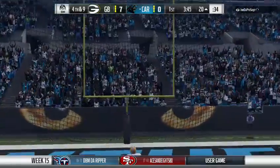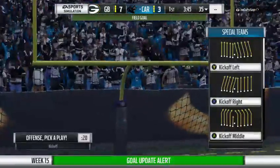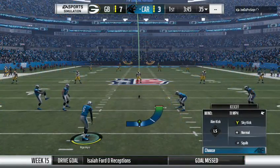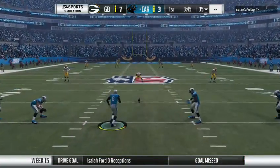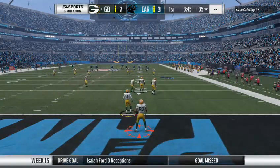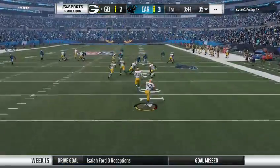And Brinza's kick is good. And they are on the board, but still trailing. It's 7-3. So it goes down as an 8-play drive, and they cap it with the field goal. Yeah, they were able to pick up a few first downs along the way, but they couldn't keep the momentum going all the way into the end zone.